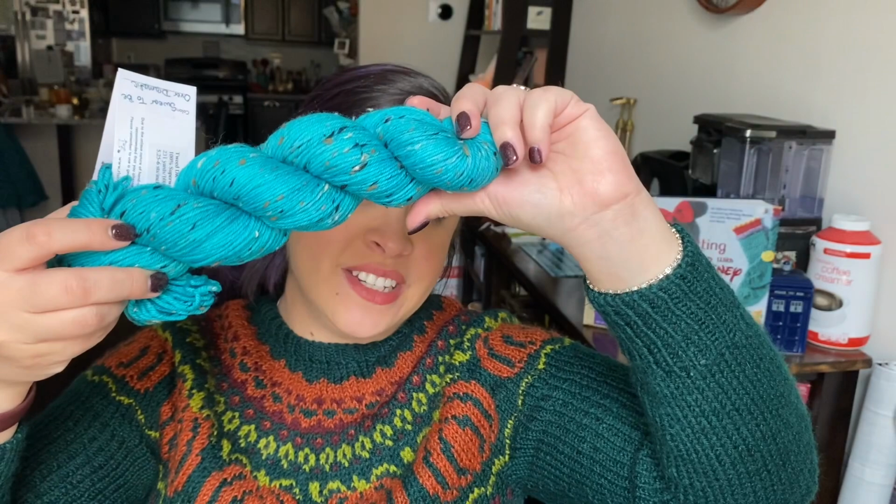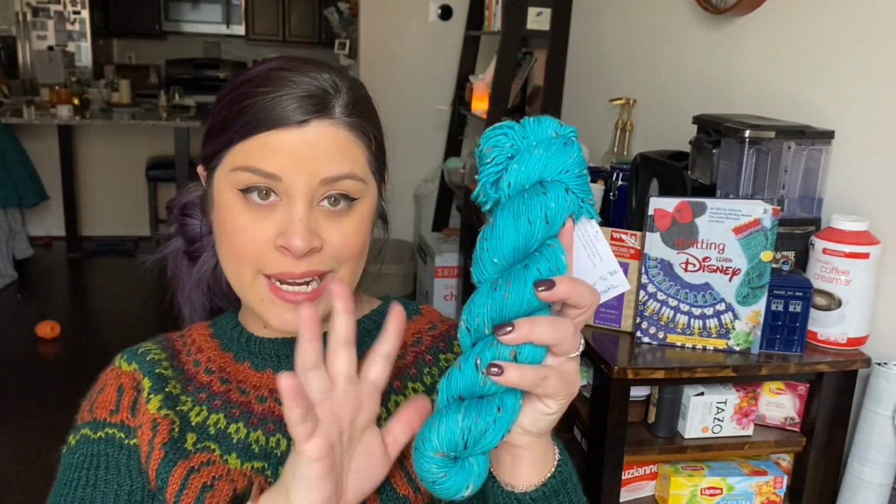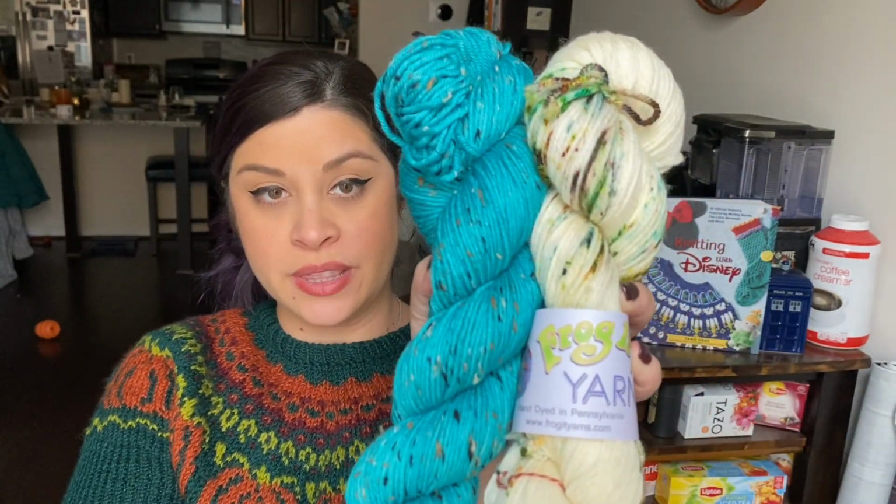So it's this fantastic blue that I really, really love. And I think I just want to make a hat out of it, but I might want to make a color work hat, something that would lend itself to being really cute. So it does look very sweet with this white, as does the other one I got, which Patrick and I were both obsessed with. So this is Our Skein.